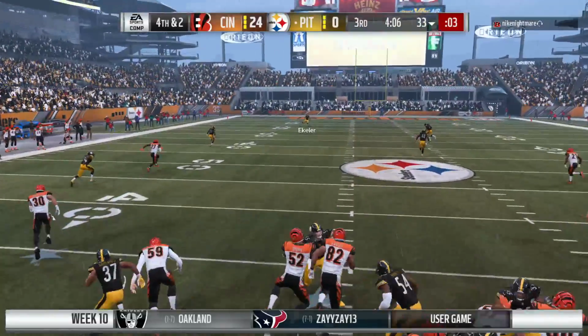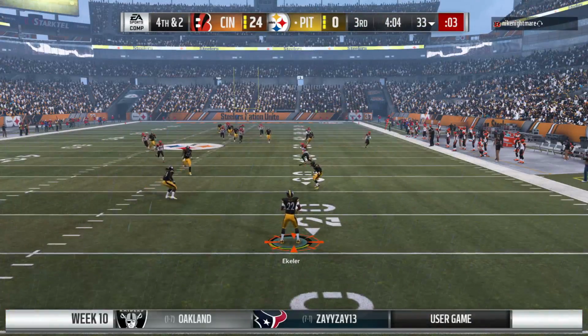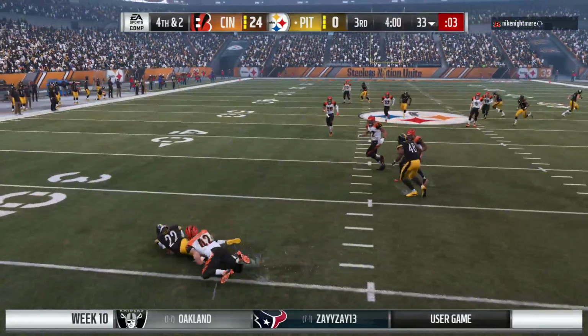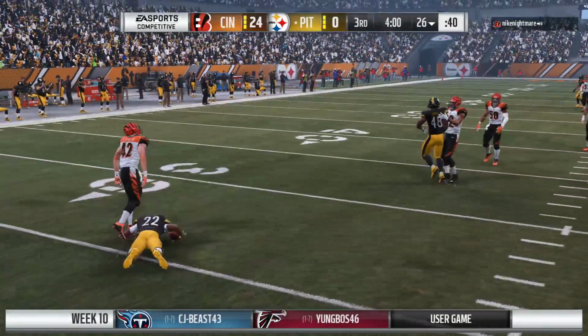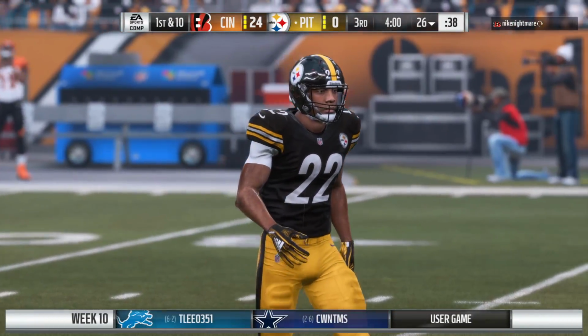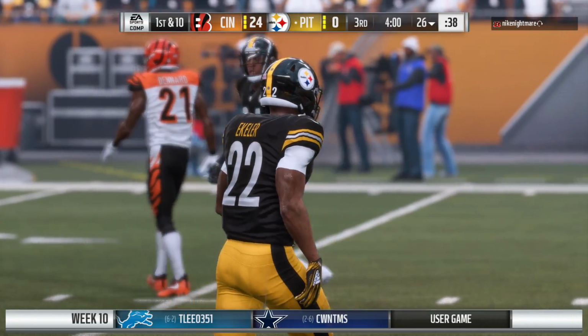He was called on 3 times in the win last week as his first one here's away. This will be fielded at the 17. Call that a 46-yard punt, though they did get 9 back on the return. And the Steelers will go on offense here, 1st and 10.